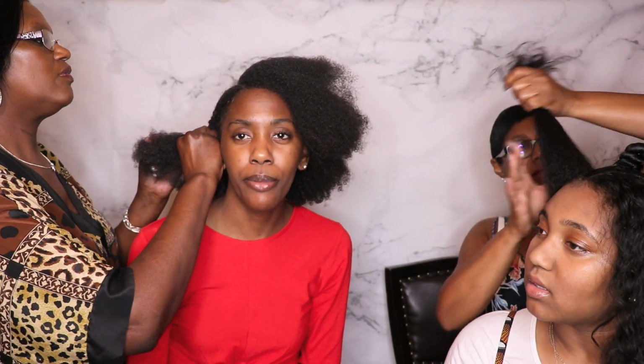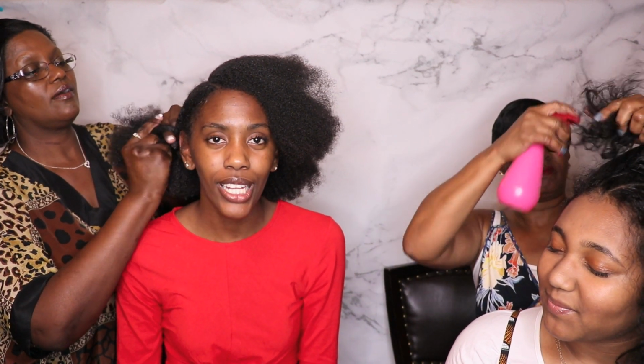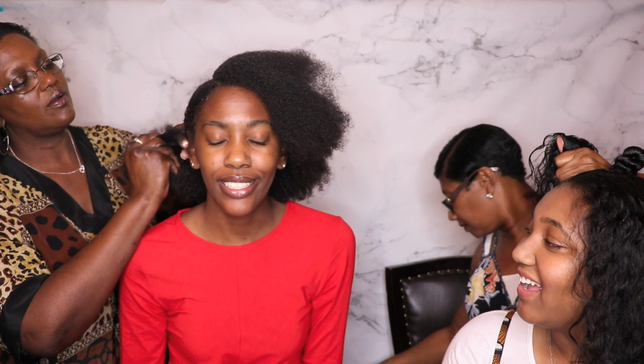I'm so happy my mom is here because she knows how to braid to the scalp, and I can only plait. So it's very helpful that I told her, you're doing this style, because I've been wanting to braid forever, but I can't do it.